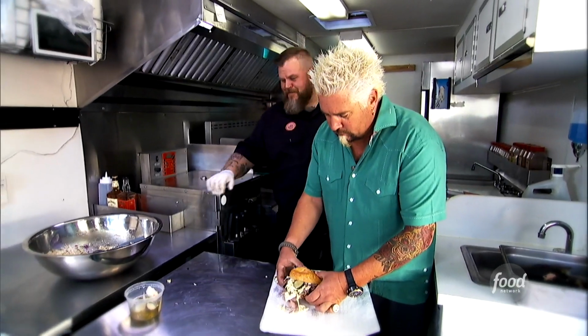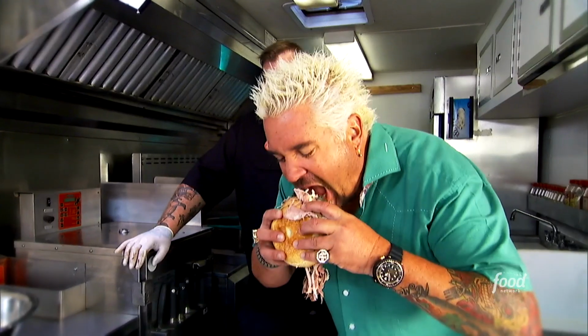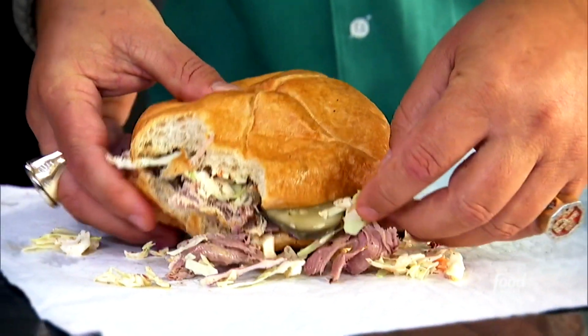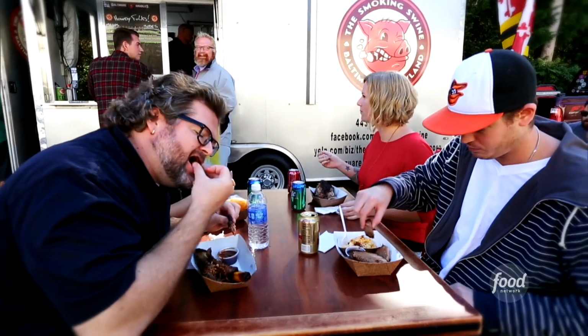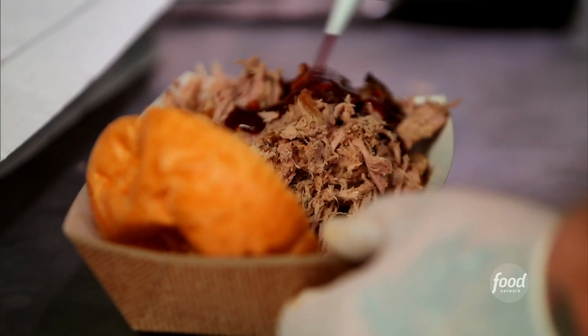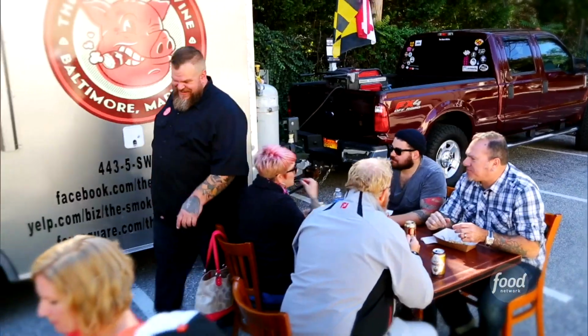Let me give you a little room. Get a little bit of burnt end on the edges. You get some smoke ring. The flavor goes through it. The sauce is tangy, just enough to give it a kick. It's got his own touch to it, and it's delicious. I've been to a lot of food trucks in Baltimore, and this is my favorite one.